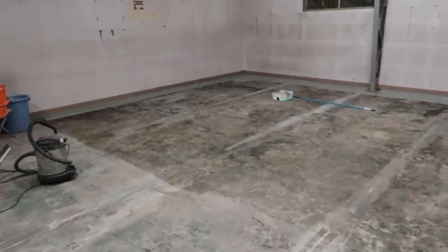Camera, I don't think, does it justice. And this is the second coat. We've got one more coat to do after this, and we are done on this section. But yeah, it's really coming up super nice. I'm really happy with this. Cannot wait till this whole floor is done. It's going to really transform this entire shop.